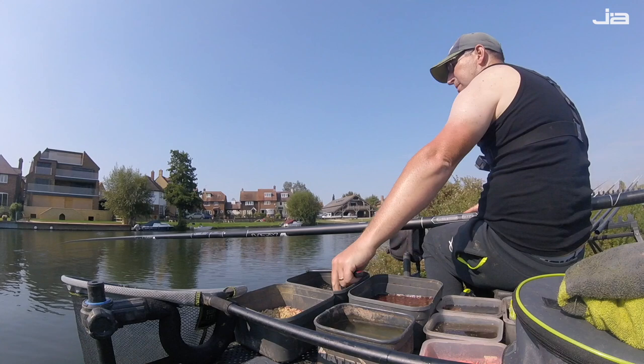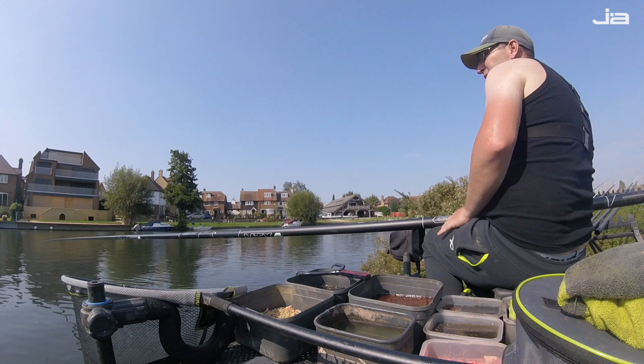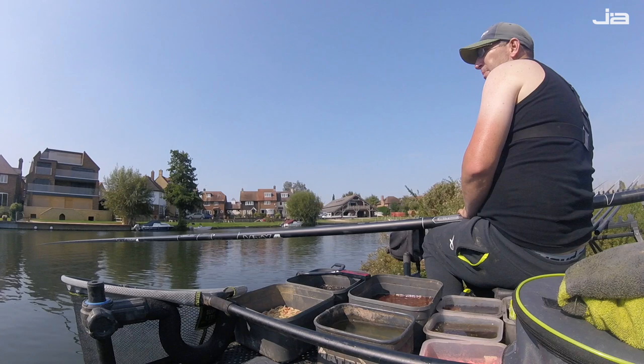Feed nice and lightly to begin with. Can't see any point in lathering in. Eight to ten to twelve grains of hemp, six casters. It's not a lot for a positive river like this, but we'll try and gee them up. I don't want them coming off the bottom straight away anyway.